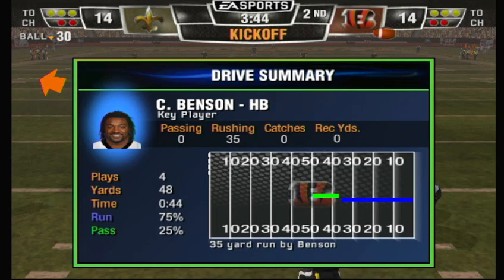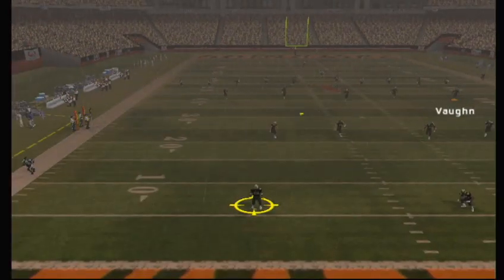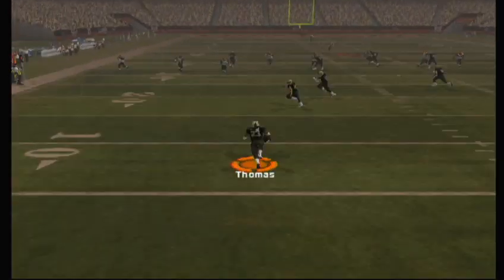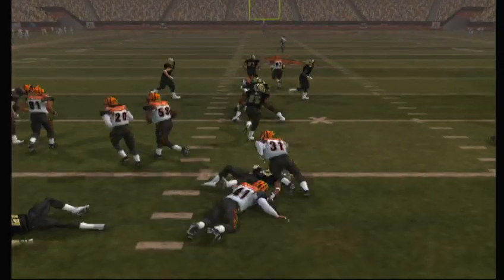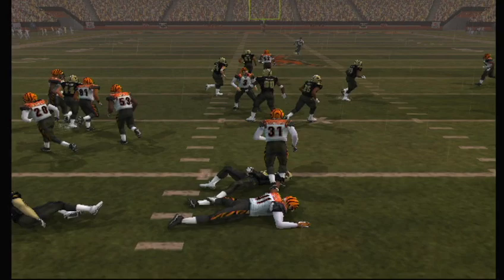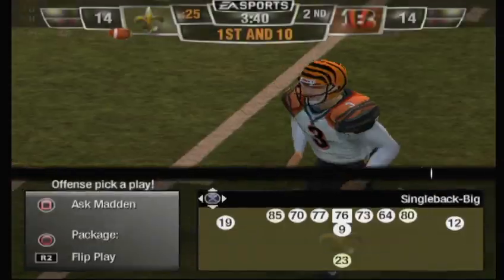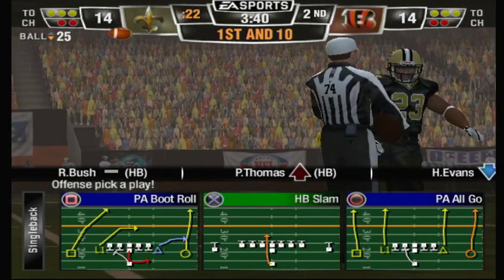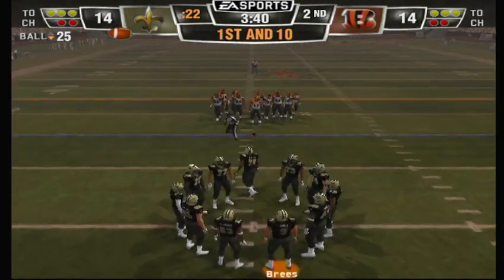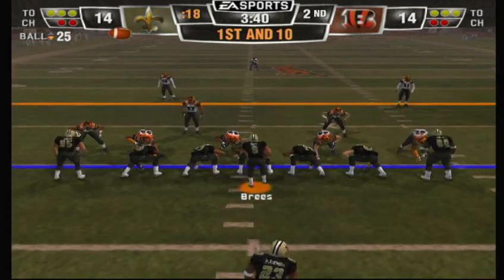Number three gets set to kick it away. It's a long, high kick. Thomas gets the ball at the seven. Still going. Kickoff return, 18 yards. First down, 10 to go. At the 25-yard line. First and 10.